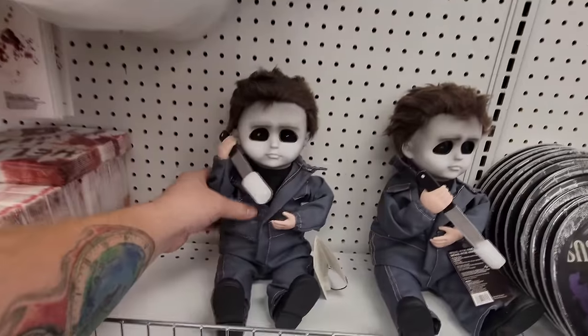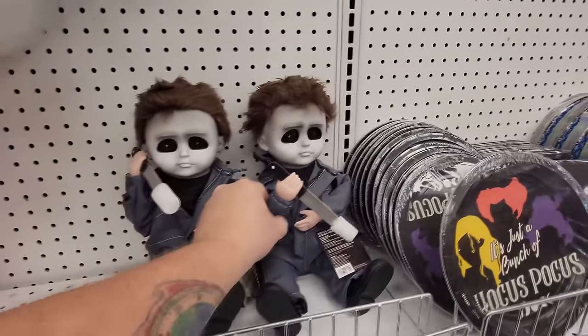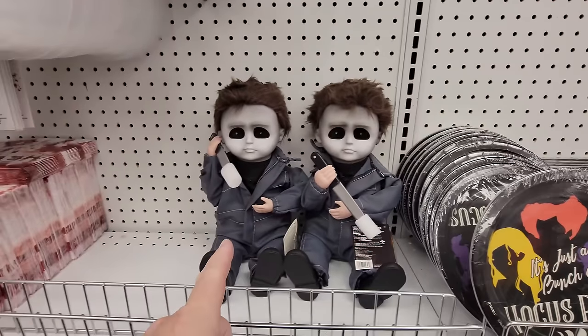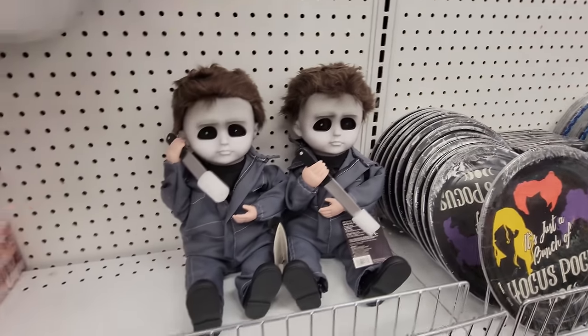All right, I want to buy this guy so bad right now, but I just bought a bunch of stuff from another Halloween store, and Marion would kill me if I come back out to the RV with another toy. So I'm going to save this guy for later. I'll be back for you.